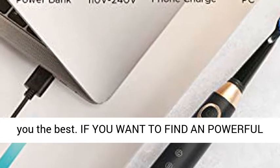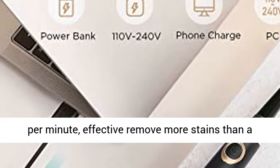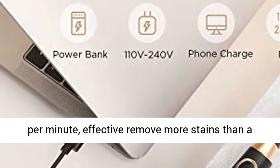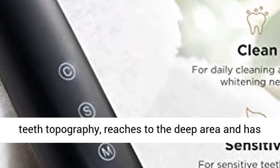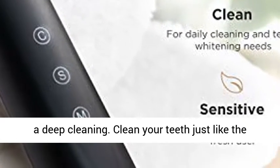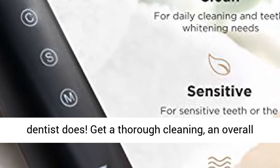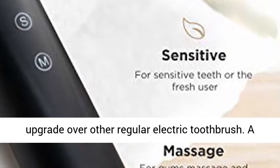If you want to find a powerful electric toothbrush, up to 40,000 micro brushes per minute, effective, it removes more stains than a regular manual toothbrush. W-shaped bristles suit teeth topography, reach the deep areas, and give a deep cleaning. Clean your teeth just like the dentist does. Get a thorough cleaning, an overall upgrade over other regular electric toothbrushes.